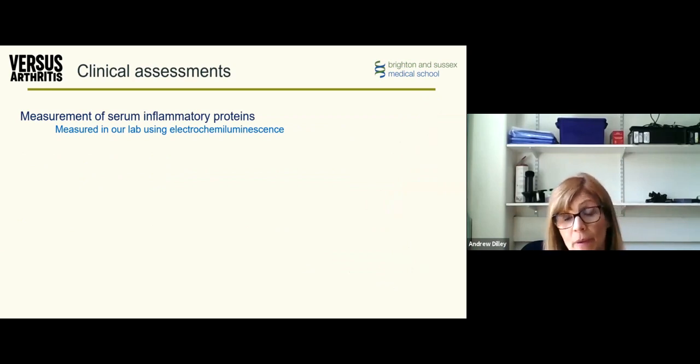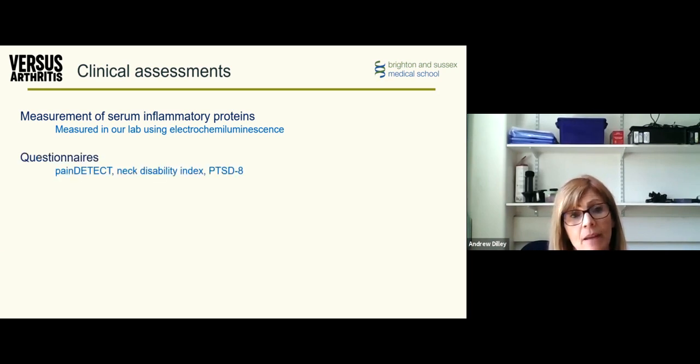We're also going to be doing blood tests to look at serum inflammatory proteins. And obviously, we're going to be looking at some questionnaires. These are just 3 of the ones we're looking at. So we're looking at PainDETECT as a measure of neuropathic pain. Neck Disability Index is really what we're using to work out whether our patients have recovered or not. And another one we're interested in is post-traumatic stress disorder.